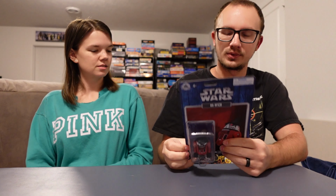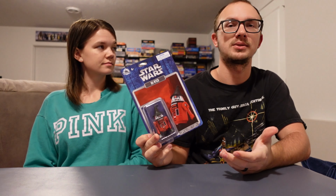So this next one, I'm going to let you go ahead and describe since you know more about it than I do. Alright, so for the Halloween time, Disney had an exclusive Star Wars figure. It was a droid unit that represented a witch.